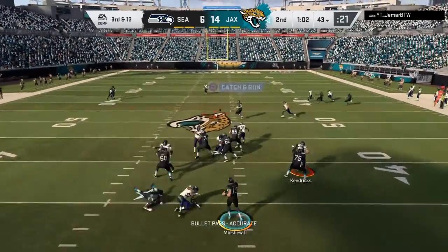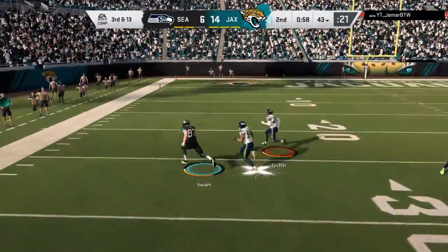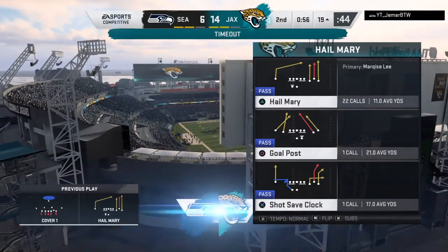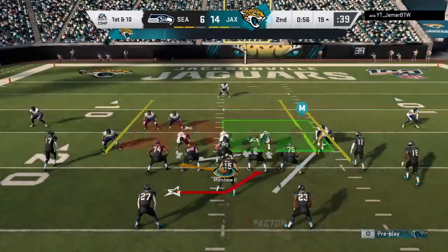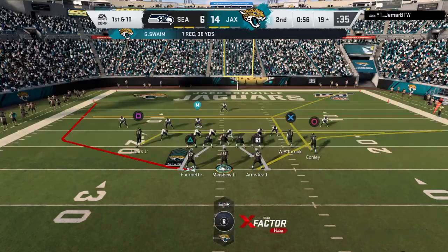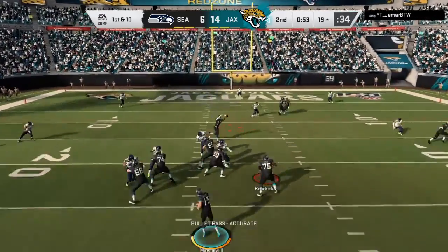So third and long, here's Minshew. This is Jeff Swaim, the tight end. And they'll wind up getting this one all the way down inside the 20. The Jaguars going to go ahead and use their first timeout as the stoppage will come with a little under a minute to go in this first half. So the big play means just like that, they'll operate from the red zone now on first down.